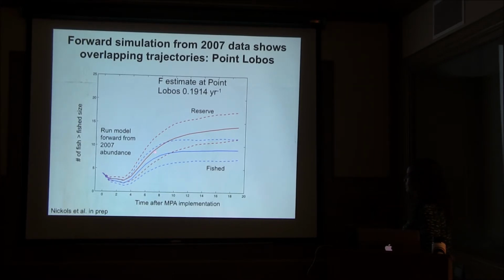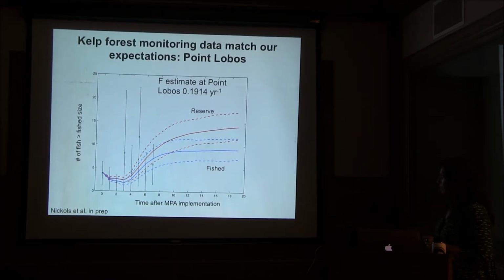And again, the solid line is going to be the median of the model runs, and then these dashed lines are the 95 and 5% envelopes of all of the different model runs. And this plot should look confusing because basically you don't see a difference looking at Point Lobos, that site that had the highest amount of fishing mortality. Even after about 20 years, you can't tell the difference between a fished population and a reserve population. So it has to do with the recruitment variability, the fact that there were really low abundances when the MPAs went in. And this matches up to data. So these are the actual monitoring data that fall within expected outcomes, in the shape too.